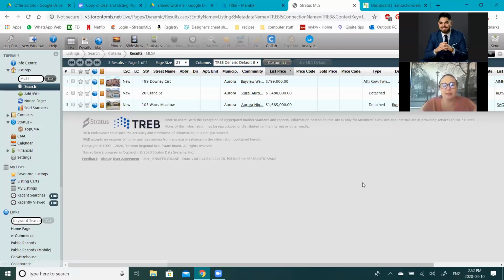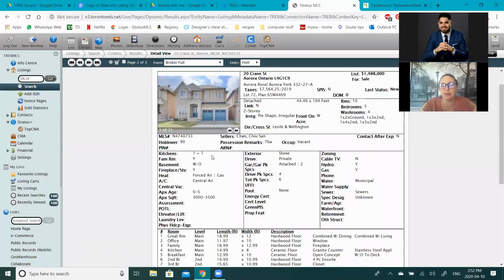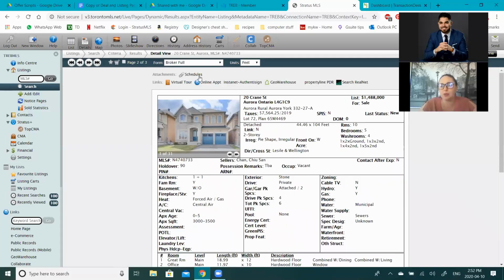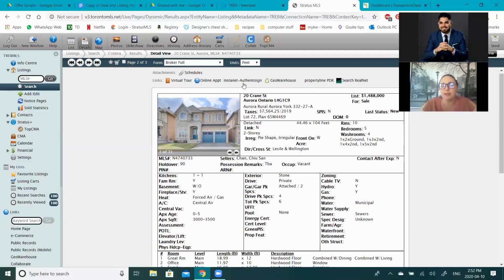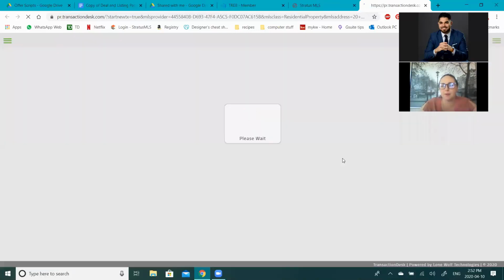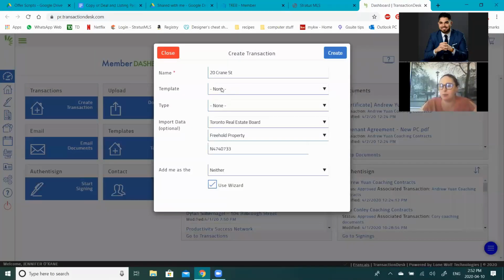So I'm going to open up this MLS listing. Here's the house. Here's all the information I need on the property, the details, the chattels and fixtures, the attachments across the top, the Schedule B for the listing brokerage, all that sort of stuff, right? What I can do here is see this Instinet Authentisign. If I click on that, it'll take me right into Instinet Authentisign and into the transactions part where I can start preparing my paperwork, okay? And what I want to do from here is, as it starts, select my template because I've already pre-built my template.